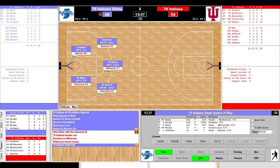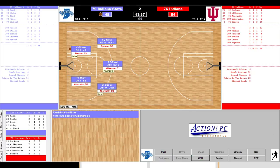They inbound it. Benson denying Gilbert down low. Abernathy trying to deny Bird. Good luck with that. They're double teaming Reed. So Wilkerson and another player are double teaming Reed. I'm assuming it's Buckner. Let's see if we can get to Gilbert down low. Even though Benson's denying him, they get Gilbert the ball.